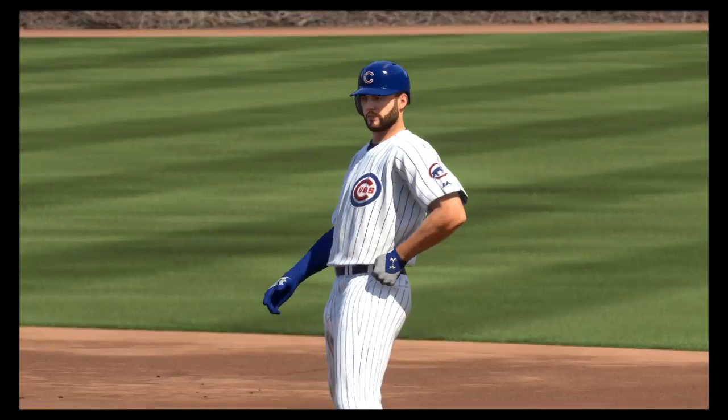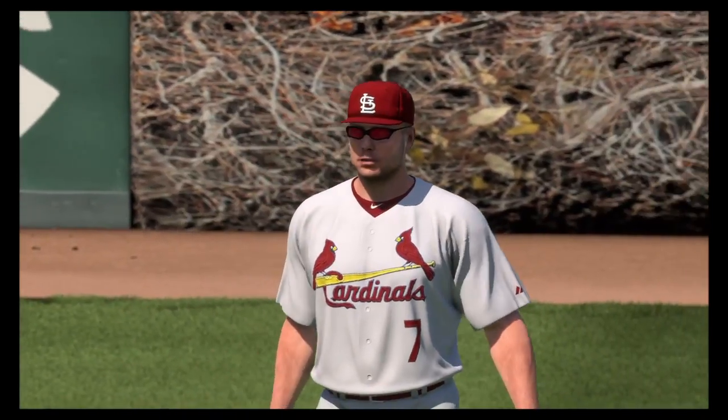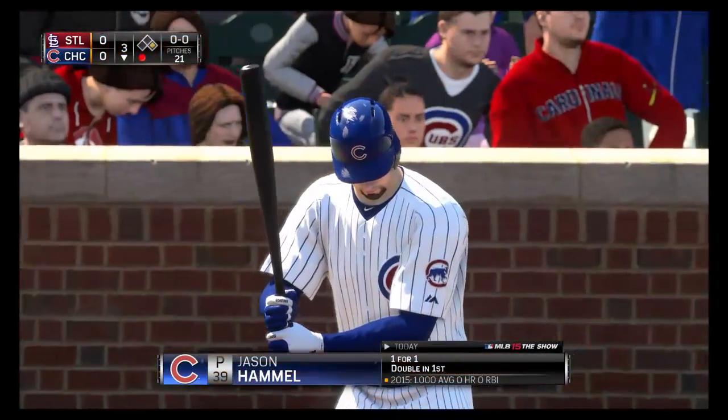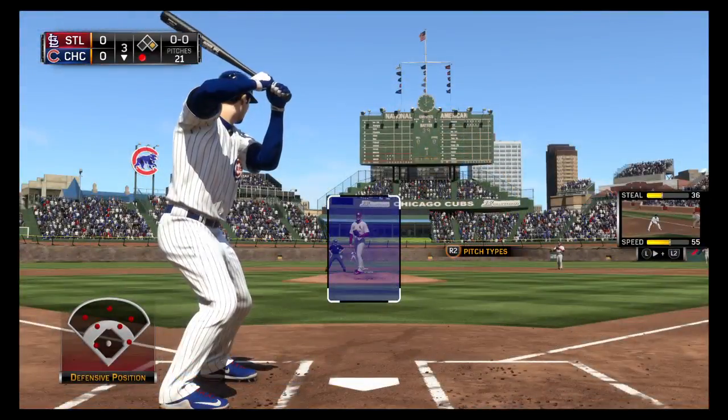Oh, and this ball, center cut right here. He's got it right on the barrel. He just drills it into left field for a one-out single. Jason Hamill will take a long look down here as he may be bunting to avoid the double play.